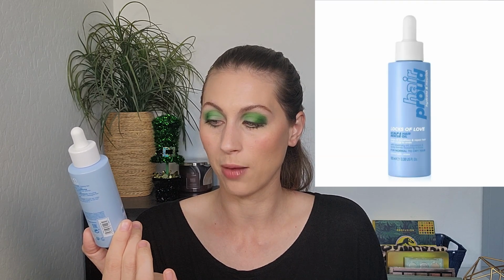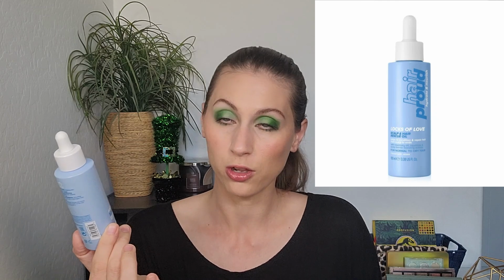And she told me to, sorry, my voice is kind of popping in and out there. But she told me to go ahead and get a scalp oil that's designed for normal to dry hair. This was on the list of recommendations, but it was the most affordable option that she did. And I picked this up at Walmart. And this is Hair Proud. It's Hydrate and Nourish Locks of Love Scalp and Hair Rescue Oil. It has rosemary, squalane, and scalp barrier boosting actives. It is color safe and vegan.